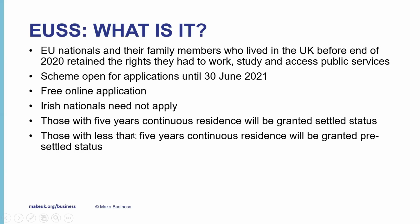An EU national who can establish 5 years continuous residence in the UK at the time of their application will be granted settled status, and those with less than 5 years UK residence will be granted what's called pre-settled status, which itself will last for 5 years. Therefore, it allows the applicant further time in order to put a subsequent application in for settled status.